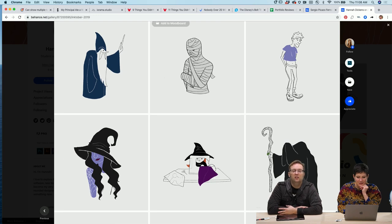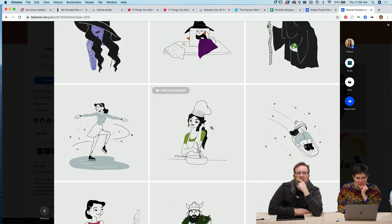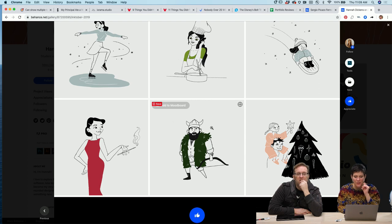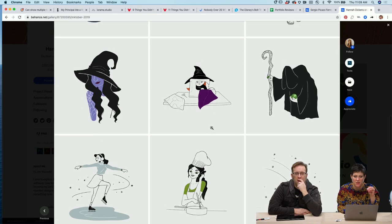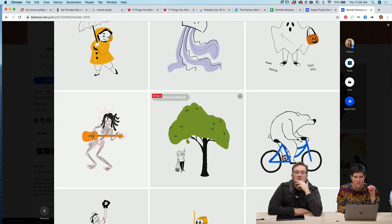Yes. These are really great. That middle witch right there that you're on. This one? I love that. That's cute. Super cute. Oh, the skater is nice too. A lot of diversity, but it all holds together similarly. Yes. I really like how there's one, maximum two colors in each illustration. Really nice consistency. So great.